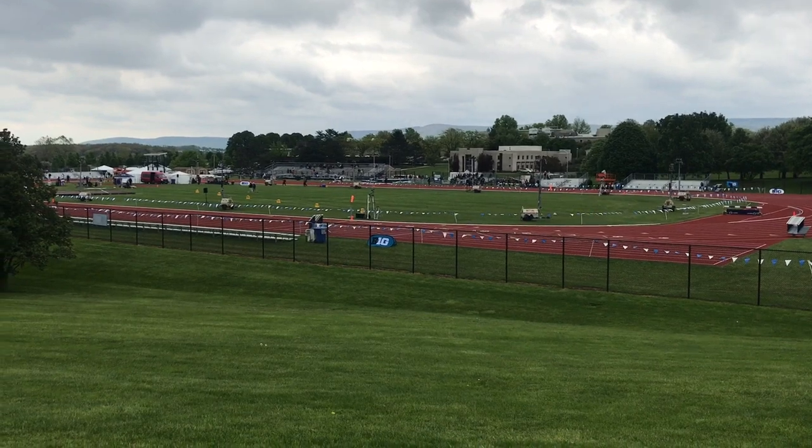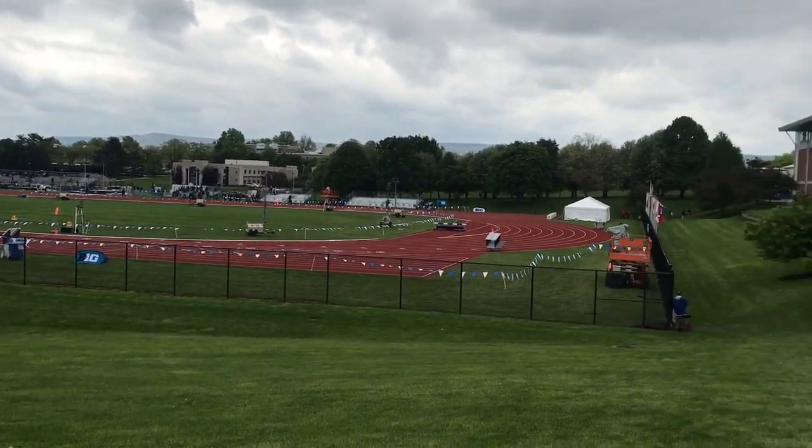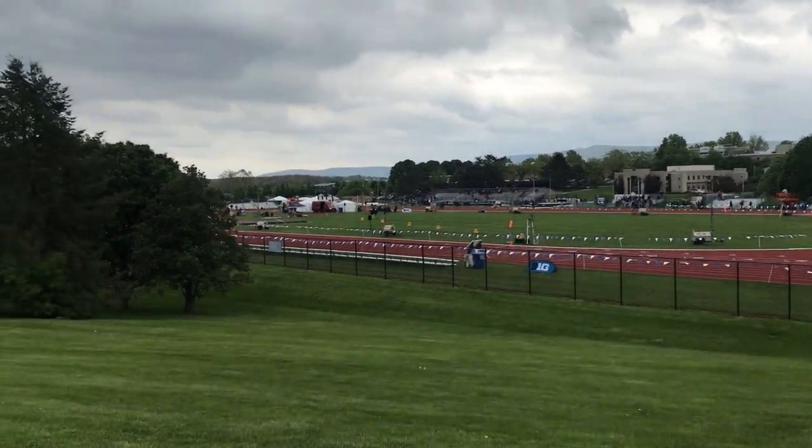So there it is. There's the old Penn State track. Brings back some good memories. I was just telling Christina, I used to just drive my motorcycle right up here and park it for practice. My coach would get pissed at us. This brings back memories right here, guys. I spent 4 years of my life doing this exact walk right here to the locker rooms.